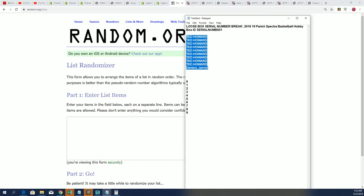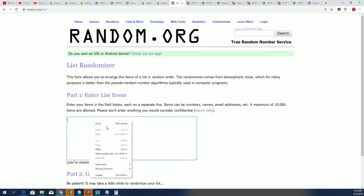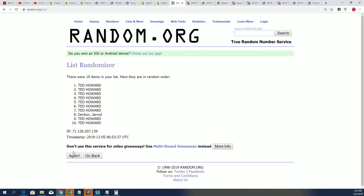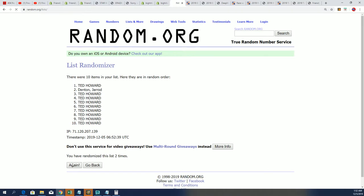We've got our owner names. We're going to random each list here 7 times apiece, and stick the randomized lists up side by side. So after they go through the random, we will see what happens.